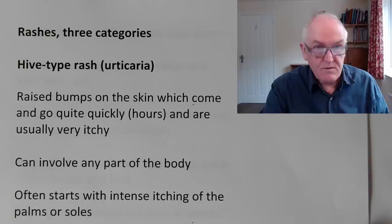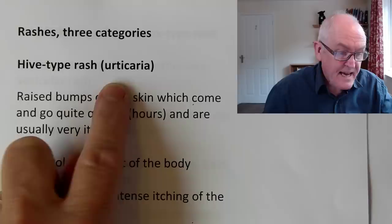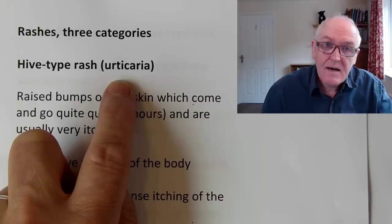Now, in this study, there were basically three types of rash reported. The first were hive type rashes, or urticaria. Now, hives or urticaria literally means nettle rash. That's really what it means. And these are raised red patches on the skin, like a nettle rash, or red spots.